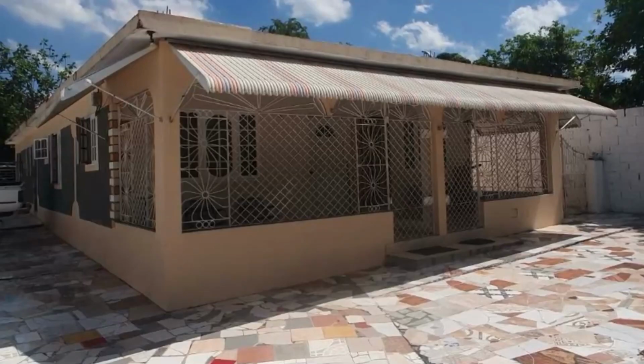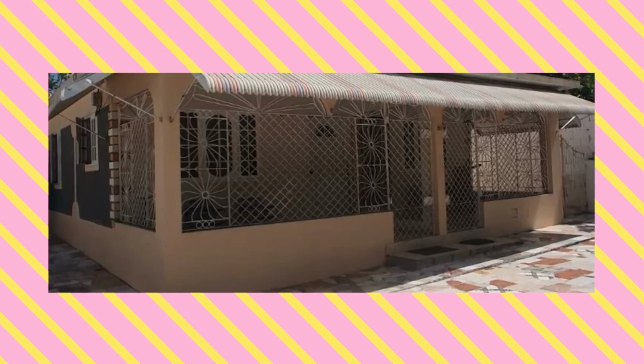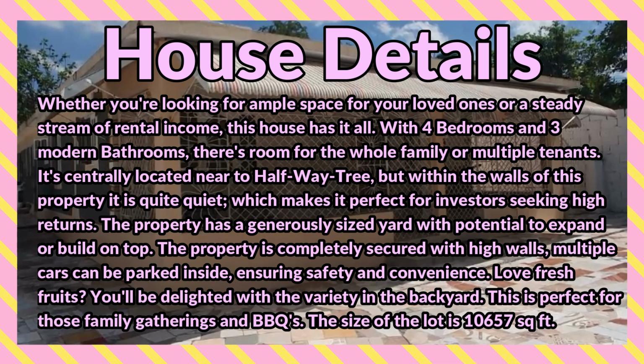Today guys, I'm bringing you this 4-bedroom, 3-bathroom house for sale at Lothian Avenue, Kingston, Kingston and St. Andrew. Whether you're looking for ample space for your loved ones or a steady stream of rental income, this house has it all. With 4 bedrooms and 3 modern bathrooms, there's room for the whole family or multiple tenants.